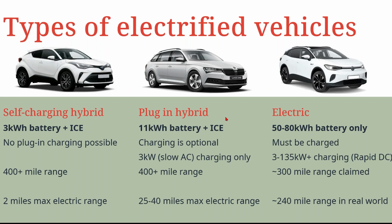When we go into the plug-in hybrid vehicles, these have a slightly larger battery, but still also the internal combustion engine, and charging is optional. So it's not a requirement for you to get to the end of your journey, but it will reduce your fuel consumption during that journey. On these vehicles, you're only able to charge at 3.6 kilowatts, so at 16 amps per phase. This is really important to know when you're selecting your EV charger. Range again is pretty good, over 400 miles typically, and we can get maybe 25 to 40 miles on your electric range. So they're a good all-round solution.